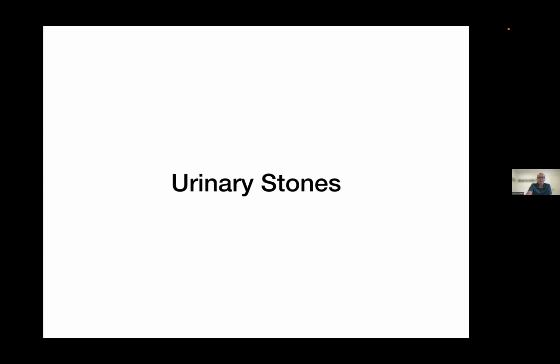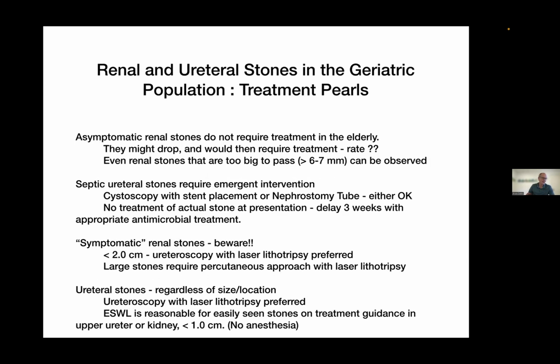Now let's get into the common things, stones. So in an elderly population, many stones don't need to be treated. So the mere presence of a stone doesn't mandate treatment. That's what I mean by that as a kidney stone, not a ureteral stone. If the kidney stones drop into the ureter, then you have to treat them if they don't pass on their own. But even kidney stones that are too big to pass, 7, 8, 9, 10 millimeters, they don't have to be treated. If you make it to 80 and you have a kidney stone that's 9 millimeters, so what? But in general, when they drop, if they don't pass, and we'll get into that, then we'll treat them.